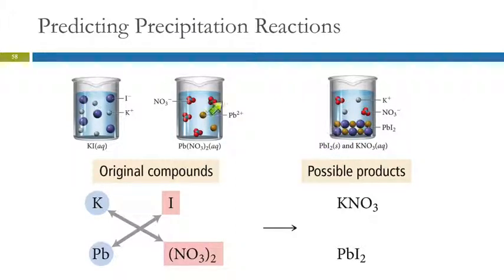We've got 4 different ions coming together. Now you have to have a positive ion with a negative ion because it's electrical charges that are attracting. You can't have potassium and lead getting together because they're both positively charged and they're going to repel each other. So that's not going to work. But you look at the possible partnerships and you see what happens.